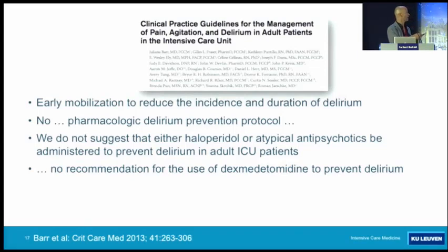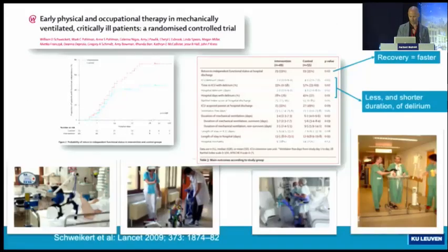So this is what the guidelines currently said. There's no evidence for pharmacological delirium prevention, not for haloperidol, not for dexmedetomidine. This was 2013. Actually, the only intervention that really will prevent ICU delirium probably is getting a patient out of bed, mobilizing them. For that, you can't sedate them, so that's another argument against sedation.